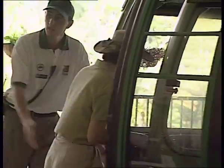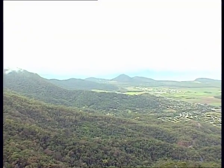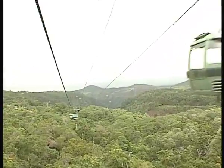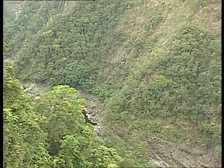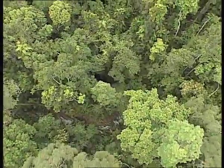Without using the train again, you can get back to the valley by small sky rail wagons. You can view the whole region from high above the treetops. The view of the vegetation bewitches all observers. Your impression of the rainforest is strengthened at one of the stations.